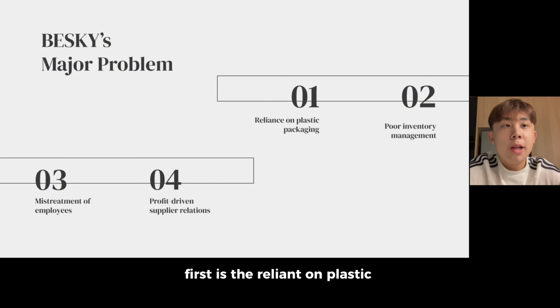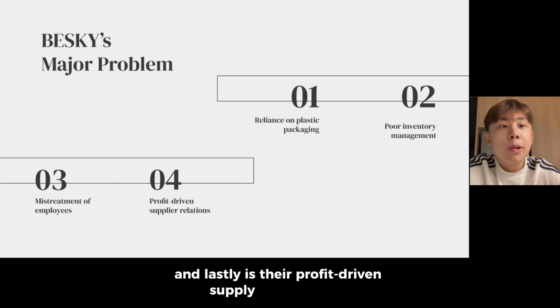First is their reliance on plastic packaging. Second is their poor inventory management. Third is their mistreatment of employees. And lastly is their profit-driven supplier relationships.